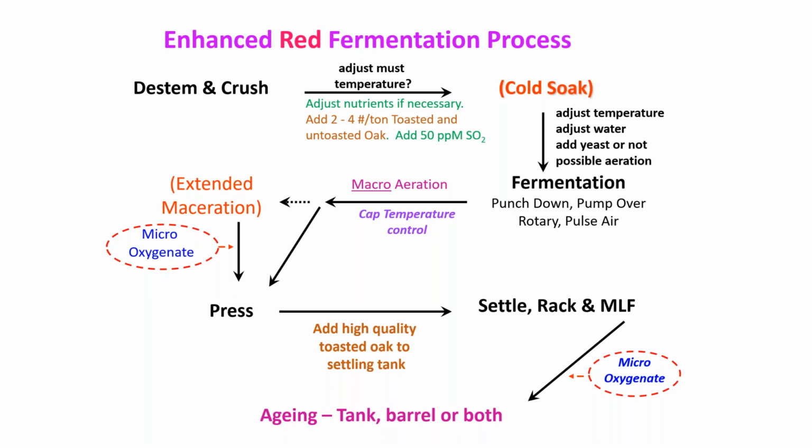So after the fermentation proceeds, some people will do extended maceration, depending again on the size of the winery, how much time you have for the use of that tank, because many people need to roll that tank and get another fermentation going. But once you press it off, this is where you add oak and settle, rack, malolactic fermentation can proceed at this point. Micro-oxygenation, in my estimation, is best done after malolactic fermentation, although we have, to great effect, encouraged malolactic fermentation by giving it a little bit of boost before ML takes off. I'll speak to that a little bit more later.